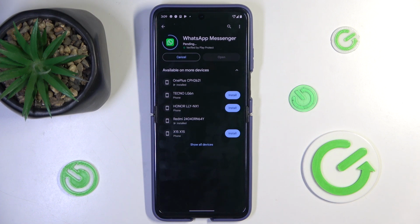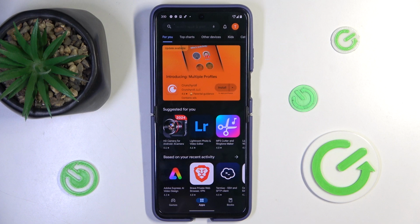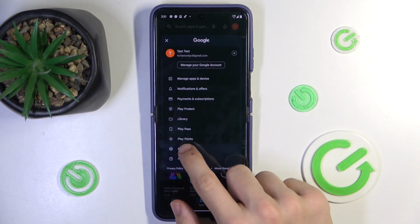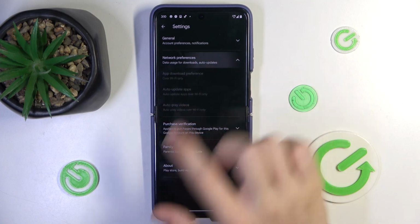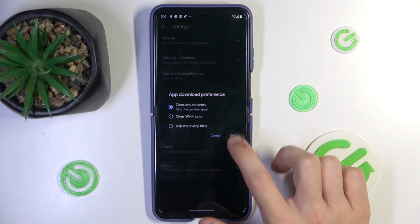First, let's go back and let's make sure that downloading over any network is enabled, because you can have enabled downloading over Wi-Fi only, and you can see I'm not currently connected to Wi-Fi, so that might be the issue. Let's click on the top right corner, then Settings, Network Preferences, App Download Preference, and you can see it's over Wi-Fi only. Let's change it to over any network.